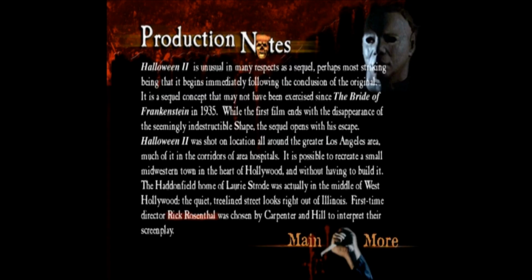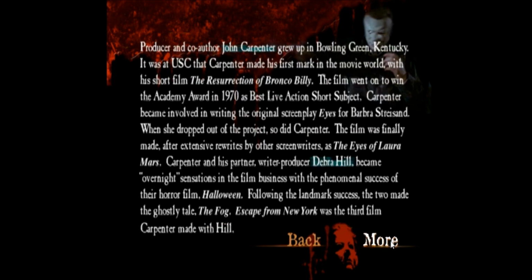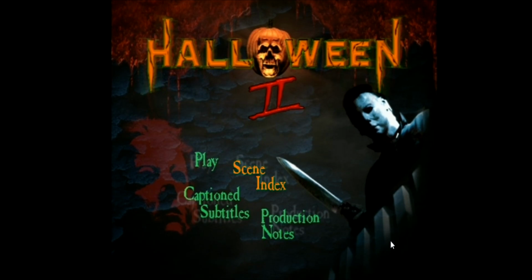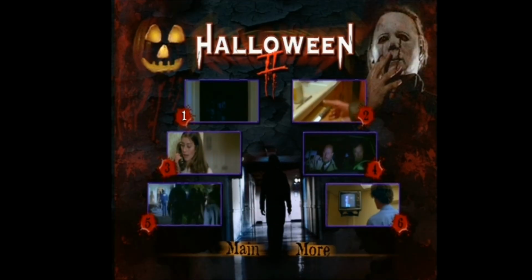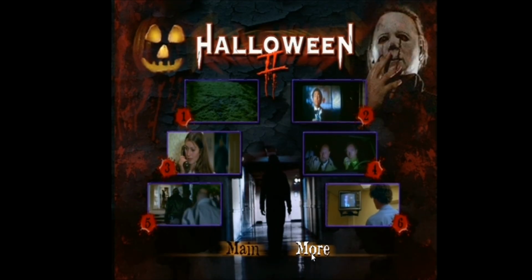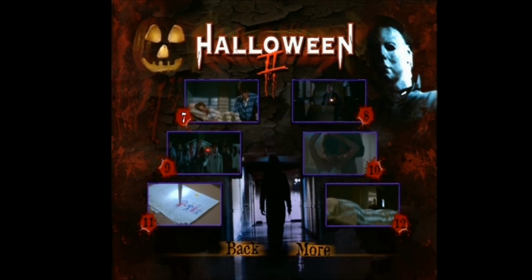Got some more production notes here from Halloween 2. If you guys want to pause and read them, go ahead. I'm going to keep the video moving along. Again, Halloween 6 down here by the buttons, which is kind of weird. At least we do see some Halloween 2 in these screens, however. Pretty cool scene index screen. Can't complain about this one.